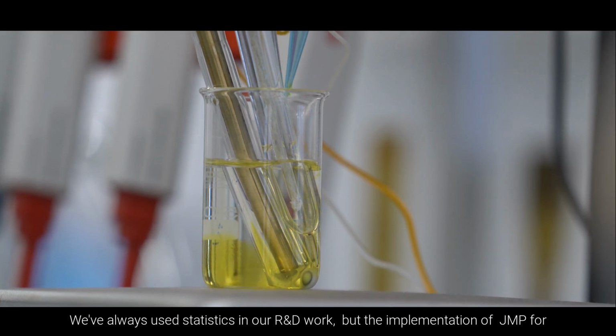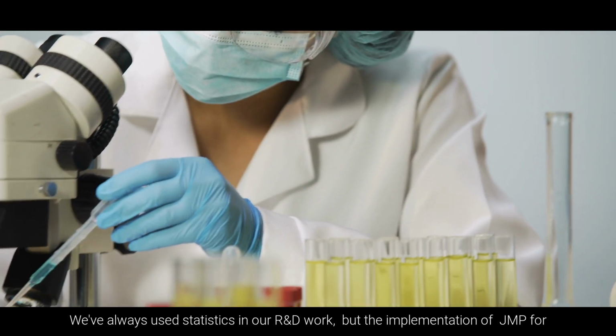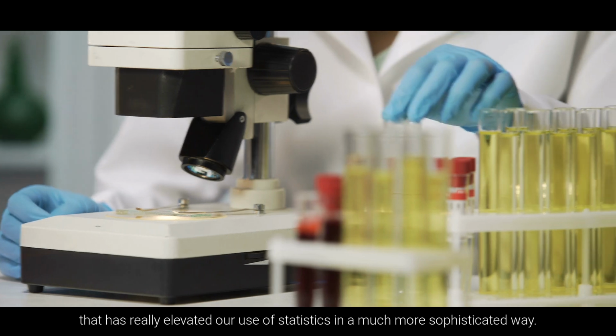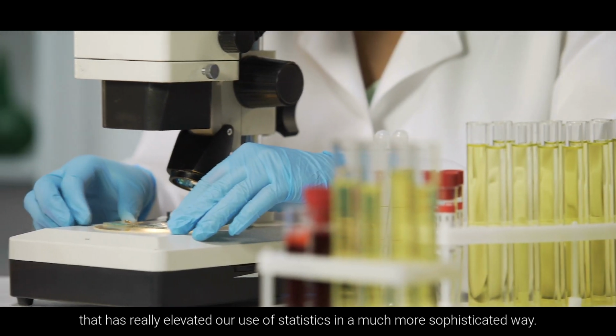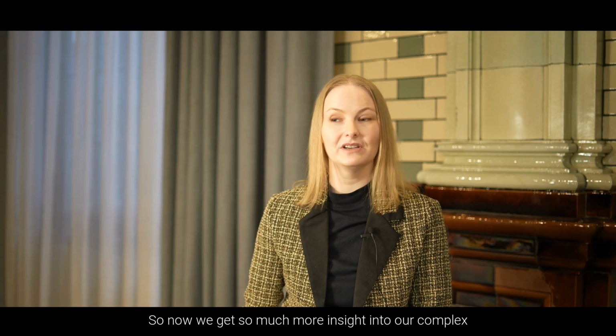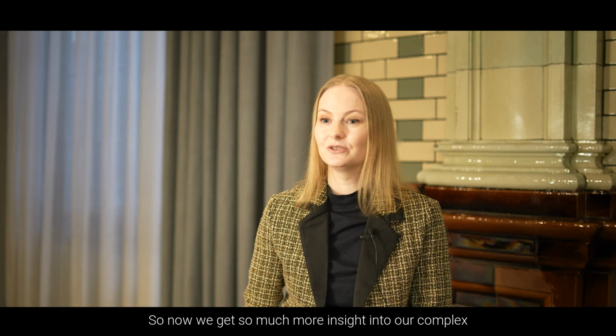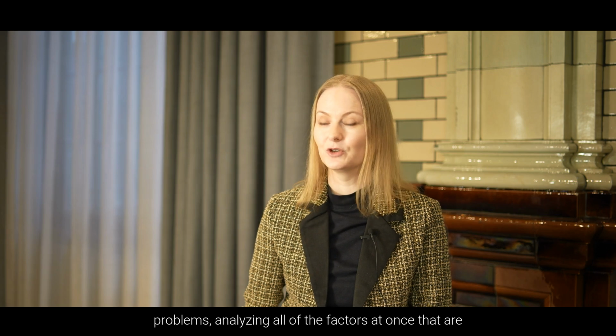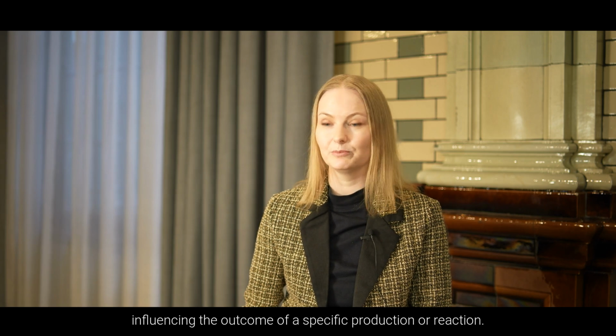We've always used statistics in our R&D work, but the implementation of JMP for that has really elevated our use of statistics in a much more sophisticated way. So now we get so much more insight into our complex problems, analyzing all of the factors at once that are influencing the outcome of a specific production or reaction.